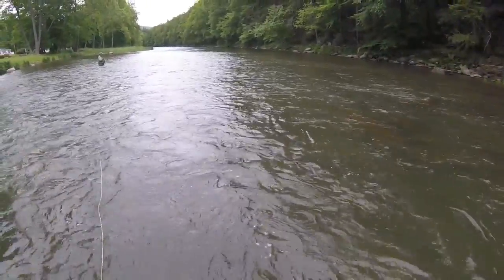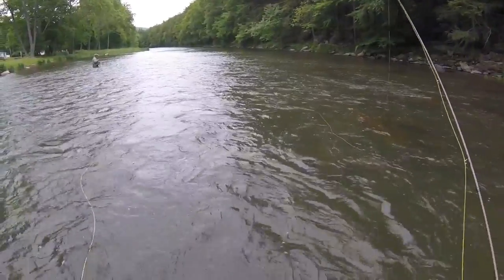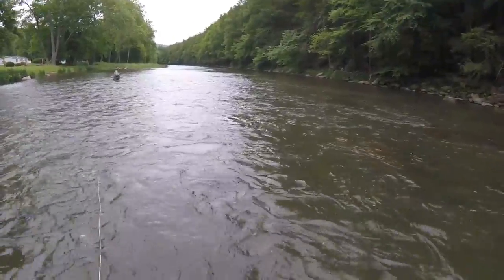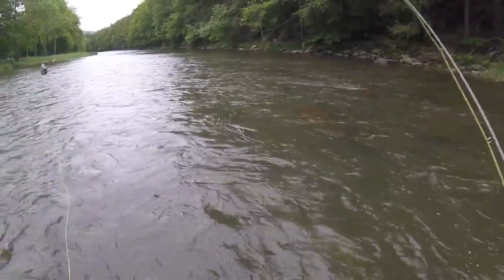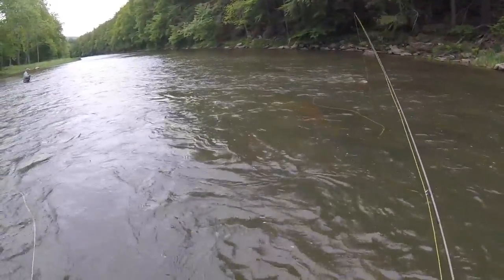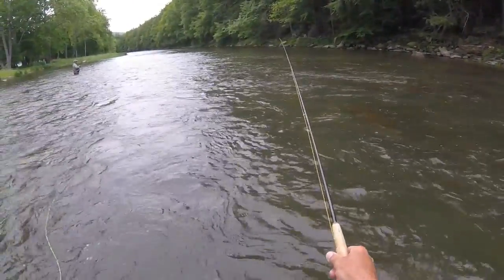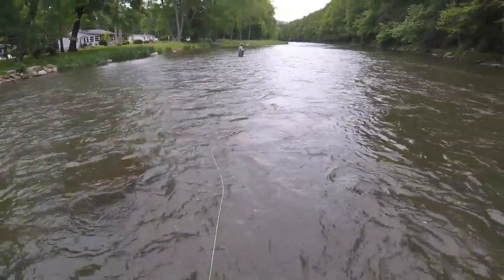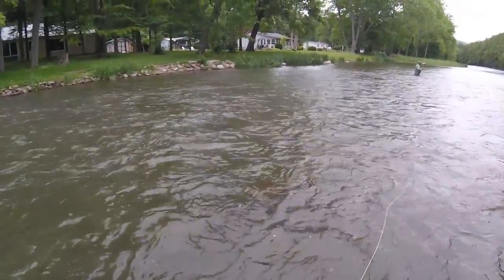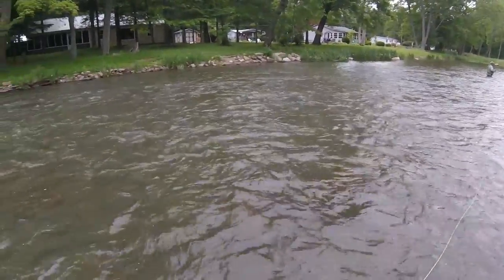Nope. Coming down, coming down. There he goes. Oh, missed him. Man. How about right in there? Let's see what happens. Go down right around there, he is. Nope. Not paying attention to my left side. That's the glare side, the silhouette side.